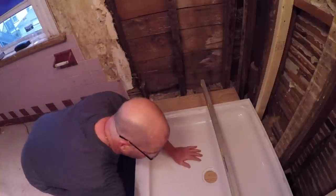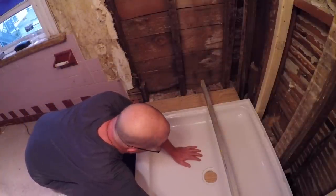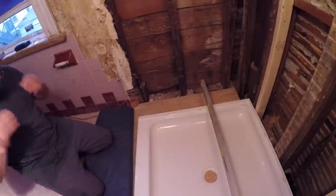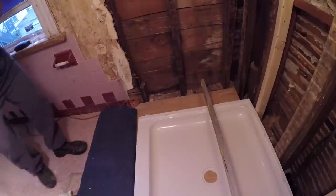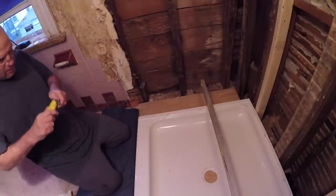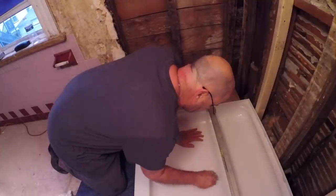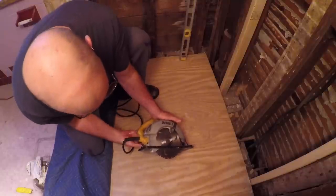Perfect. It's perfectly unlevel. Oh, wow. We gotta go with it. Gotta go with the floor. What are we gonna do? Ah, of course I didn't have a pencil. So break out our whittle skills and mark it out. Okay. No hole for the drain.